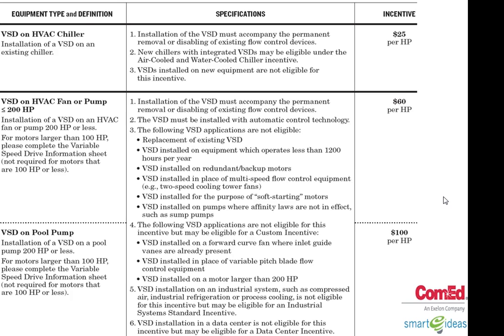So up on the screen there are some of the guidelines. The basic rule of thumb is you cannot be replacing an existing variable speed drive, right? It's got to be a new installation, so you're putting it on something that used to have inlet guide vanes on the fan or a triple duty motor on the pump or something like that. If you're going to put a VFD on a new rooftop unit, assuming the old rooftop unit did not have a VFD, you can also qualify for this.